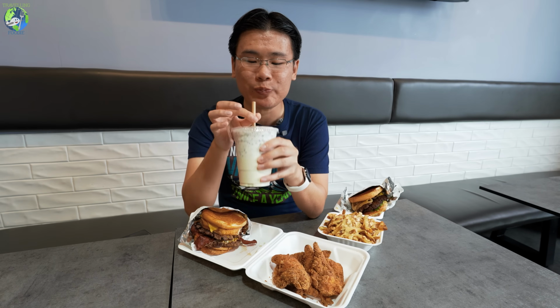And then they also have milkshakes, and this one here is kind of unique. It's the GC shake, and it's actually made with Nanaimo bar, so it's very, very Canadian. Let's try. Oh wow, it's very, very smooth. And if you're a big fan of Nanaimo bar, you would love this.